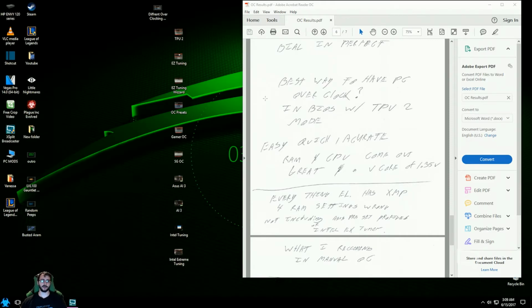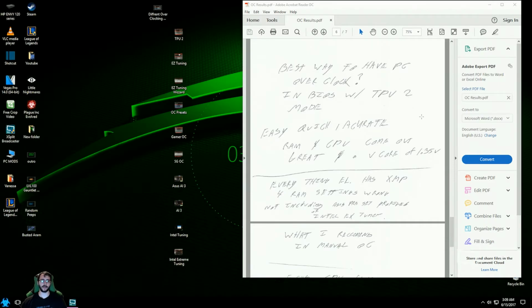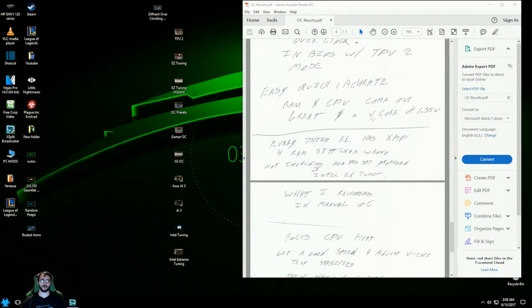So if you were going to ask me what's the best way to have your computer overclock for you, I would say use TPU mode in the BIOS, and you'll get a pretty good stable setting that way. It gave me a vCore on that of 1.35. It gave me good temps.